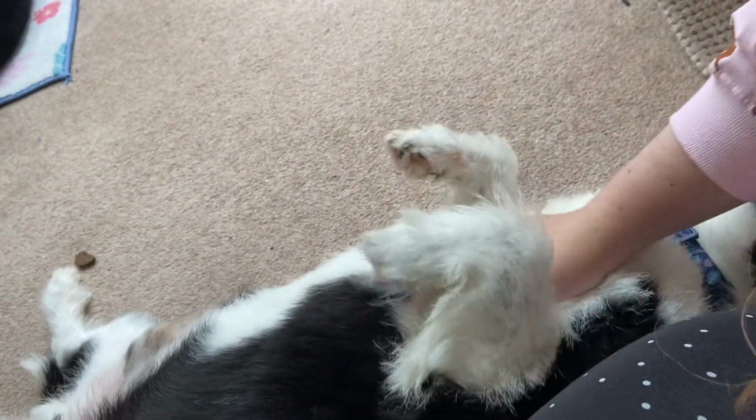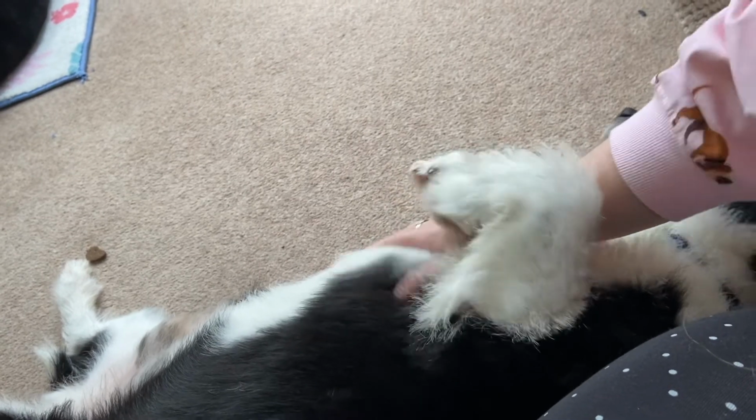I'm gonna have to show you what my view is right now. So there's my leg, tripod, and here he is, just having a little fuss. Yeah, you like your belly tickled, don't you?